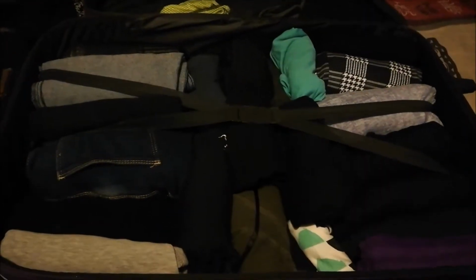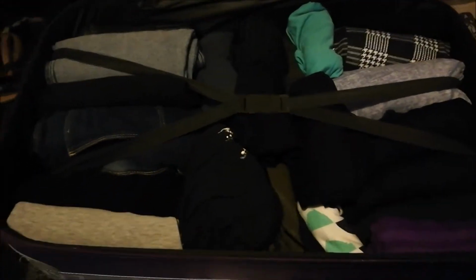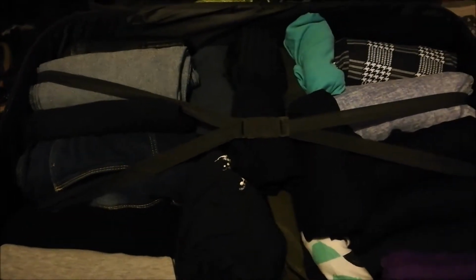So that's it. It seems much more compacted. If I close it, it seems like there's much more space in here. So for me traveling, I think I'm definitely going to go for this method of packing. I don't know how I'm going to get the clothes out of the bottom, but I definitely have enough clothes for 3 months.